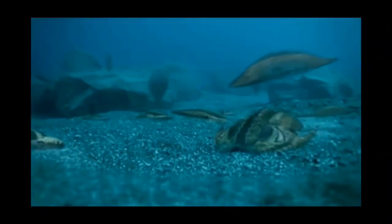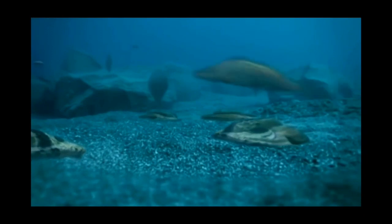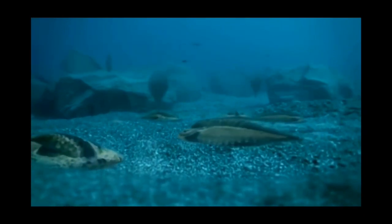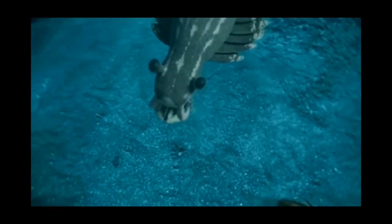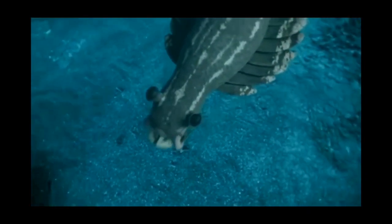To combat being visible and vulnerable, 80% of creatures in these shallow seas have sturdy skeletons on the outside of their bodies. These armored animals are called arthropods. In the future, they'll give rise to insects and spiders.